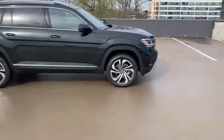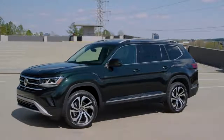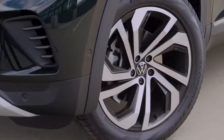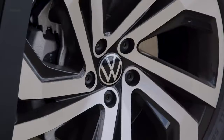That goes all the way up to 21-inch wheels, which can be found on the R-Line package. This version you see here, as I mentioned, is an SEL Premium, and you can see that has got some beautiful machined 20-inch wheels. And again, as I mentioned on the front end, you'll see that new Volkswagen logo also carrying through the wheel caps.